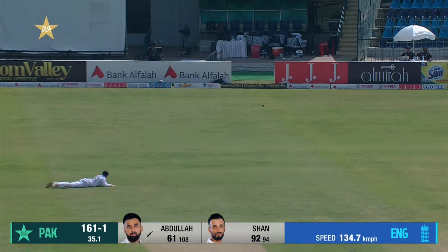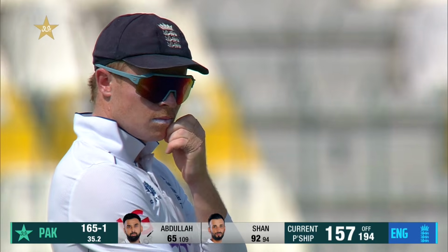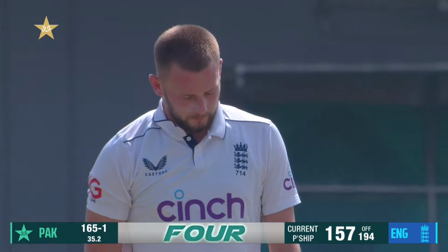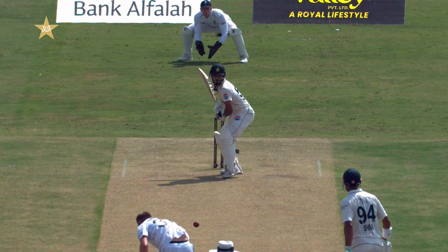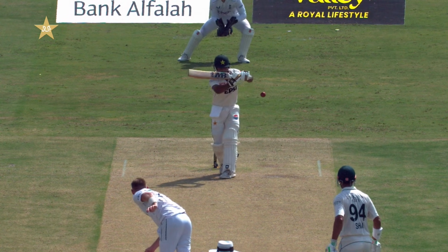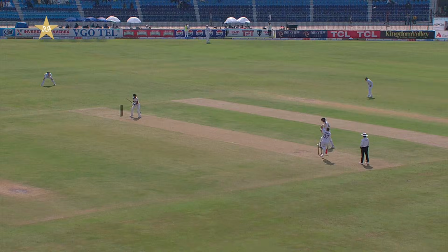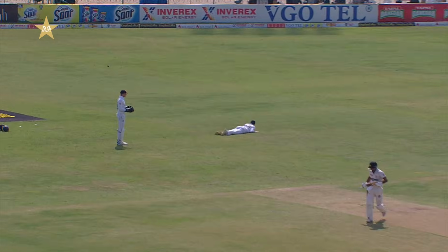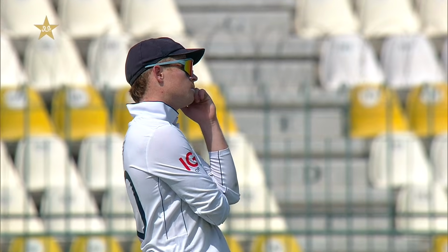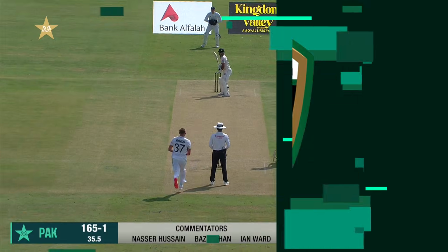Just past leg slip. Got a fingertip to it, but can't stop it going for another boundary. Brook in that position around the corner. Nearly caught up with it and hit it straight into the hands of Harry Brook. As it was, he didn't get it anywhere near the middle of the bat, so it came off quick enough. It was in the right direction for England, just didn't carry.